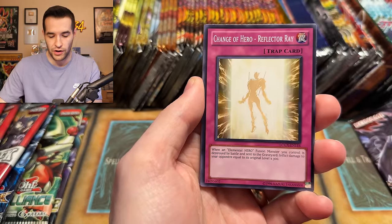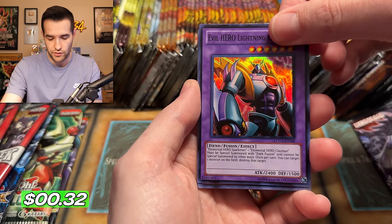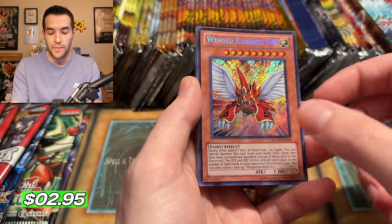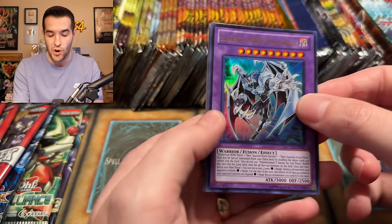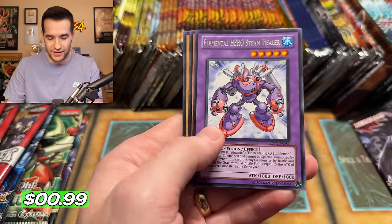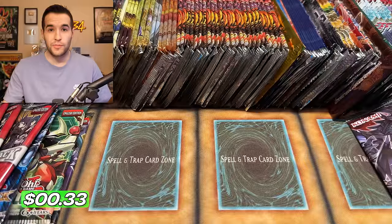We have Destiny or Fearmonger. We gotta change your Reflector Ray. Evil Hero Lightning Golem, super rare. Here comes the Secret or Ultra, I can't remember. Wing Karibo level 9, that's a beautiful card. And Elemental Hero Chaos Neos, that's a good one. We got Steam Healer, that might be money too. And then Grand Mole's also a great common. Our stack of good pulls is already adding up.